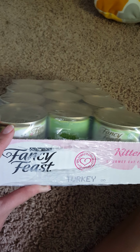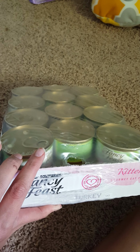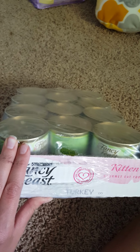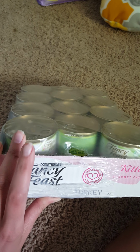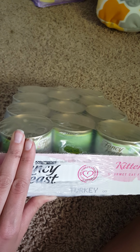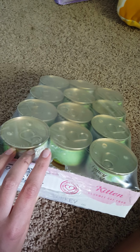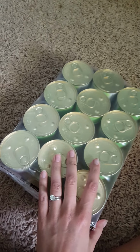I was a little bit worried. The big name brands like Fancy Feast, Purina, Iams, a lot of those have a lot of byproducts and stuff like that, but this one actually was pretty decent. So I'm okay with giving this to her while she is a kitten because that's what she's getting now, and it does the job. This is turkey flavor, $11 for 24 cans. It's pretty reasonable, so that's a good thing to start them out on.